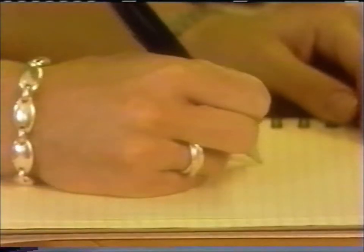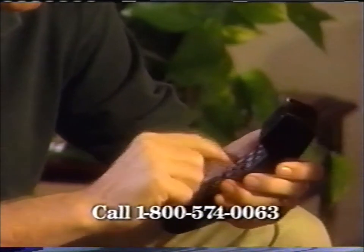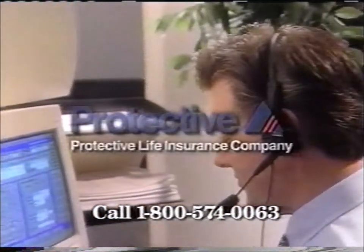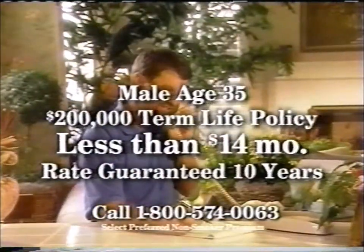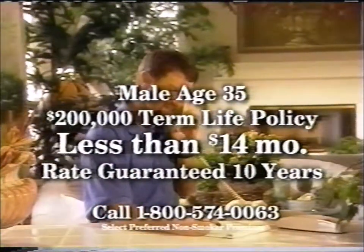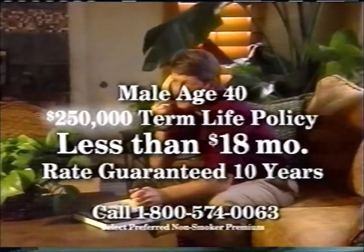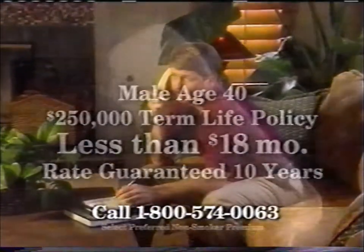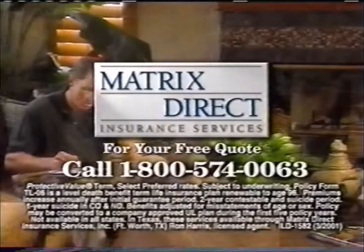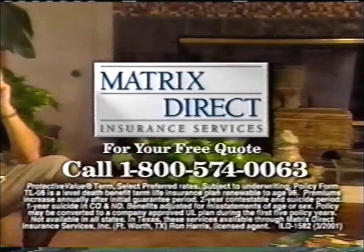Are you near a phone? Can you take down a number? Then call to find out about term life insurance at competitive rates from a respected insurer, Protective Life Insurance Company. A 35-year-old could get a $200,000 policy for less than $14 a month. A 40-year-old could get a $250,000 policy for less than $18 a month. For your free quote, call now. Matrix Direct, 1-800-574-0063.